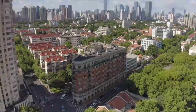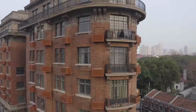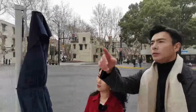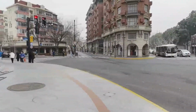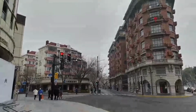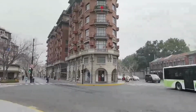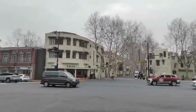And its powerful visual effect is actually due to its location, which is on a triangle lot at an intersection of five streets. Five streets. And count them: one, two, three, four, five. Yes, five streets. So it provides an open view. So this is an eight-story building. It's home to Shanghai's first gallery apartments.